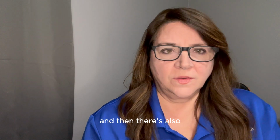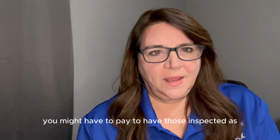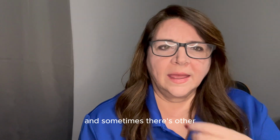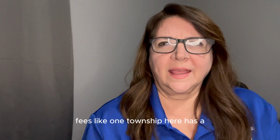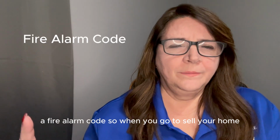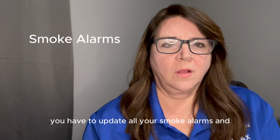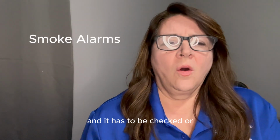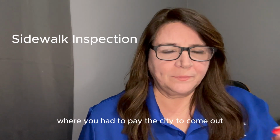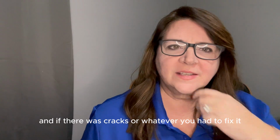And then sometimes, if you have a well and septic, you might have to pay to have those inspected as a requirement to transfer the title. And sometimes there's other fees, like one township here has a fire alarm code. So when you go to sell your home, you have to update all your smoke alarms and it has to be checked. Or for a while, Grand Rapids had a sidewalk inspection where you had to pay the city to come out and inspect your sidewalk, and if there was cracks or whatever, you had to fix it.